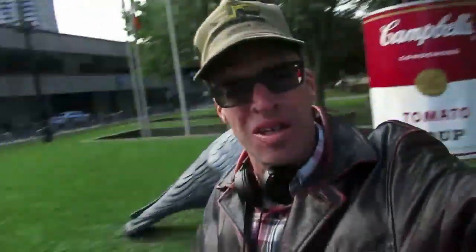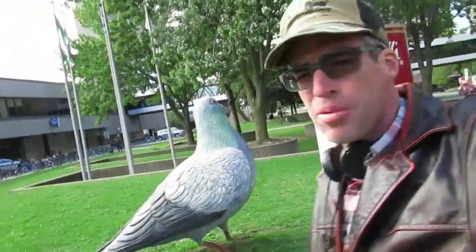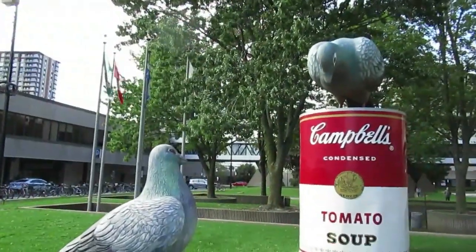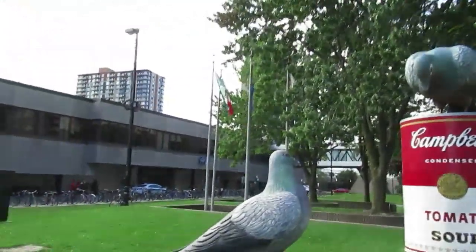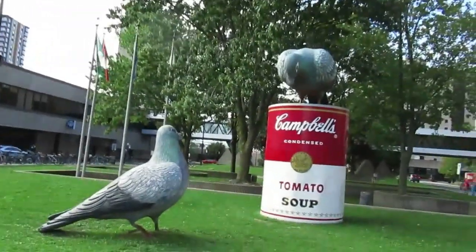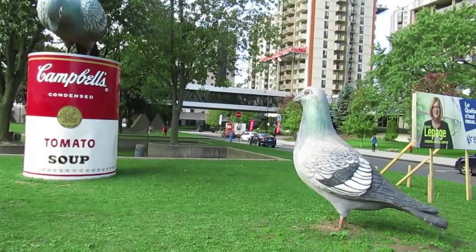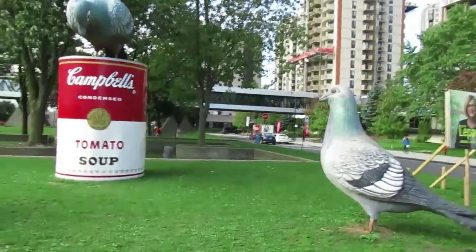is right there behind me: some big friggin' birds, and a Campbell soup can. This is a tribute to Andy Warhol. Big pigeons. It's pretty damn cool. It's a nice surprise. Looks more like something you would see in Montreal on the other side of the Jacques Cartier Bridge.